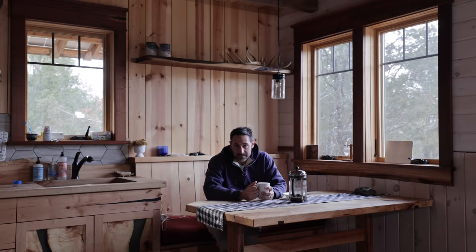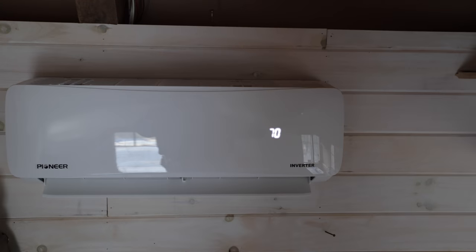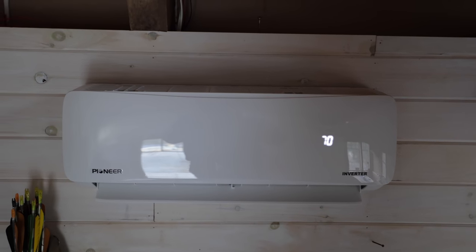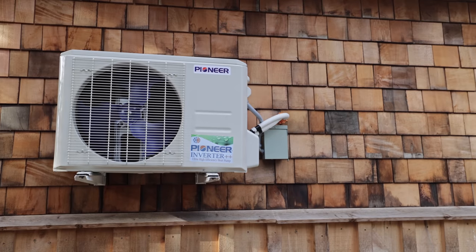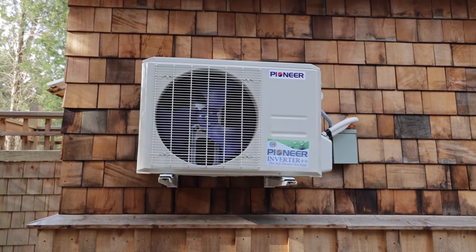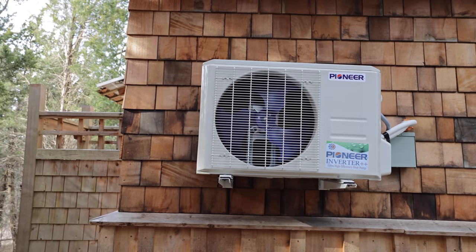It's been about 2 months since I first installed the mini split, and I'm finding that during these in-between climates, where maybe it gets to 65 Fahrenheit during the day, but at night it might get, you know, low 40s, mid 30s, the mini split is really handy to just run as a heater in the morning.